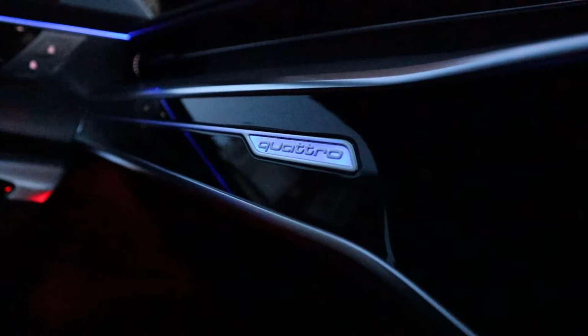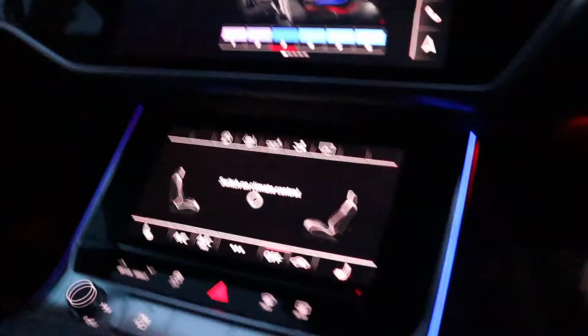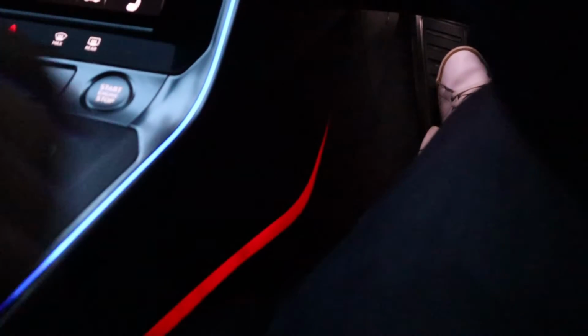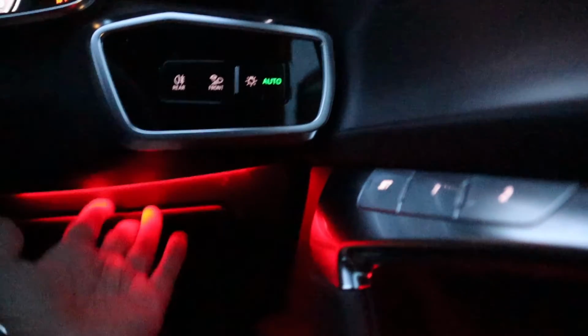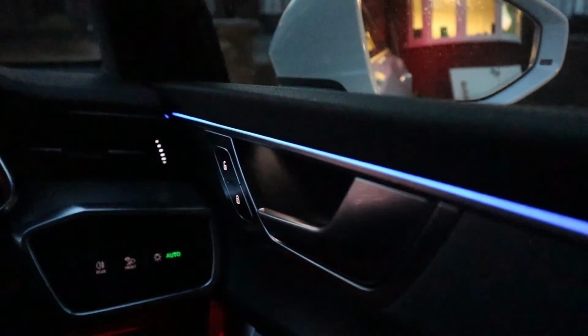I just love how that Quattro sign is highlighted as well. And then when you're looking down into the footwell here, in the center console you've got the red highlights, and the door here as well, you've got red highlights into the footwells down there, and then you've got the blue highlighting going up there as well.